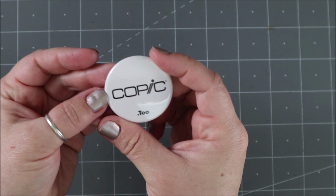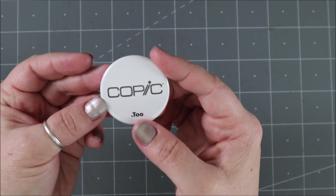I got a Copic button. This is the Copic Corporation. And so I got one from Copic.